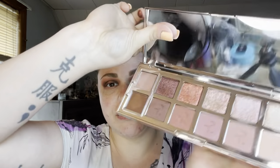I'm having so much fun playing with this palette. I definitely don't regret spending all this money for this palette because it is definitely something I'm going to use every single day. These are the kind of looks I go for every single day for work. They just go with everything. They're nice and neutral. Just on the inner of those corners, I'm going to take this shimmer right here. I love this dark brown shimmer. I think it's beautiful.